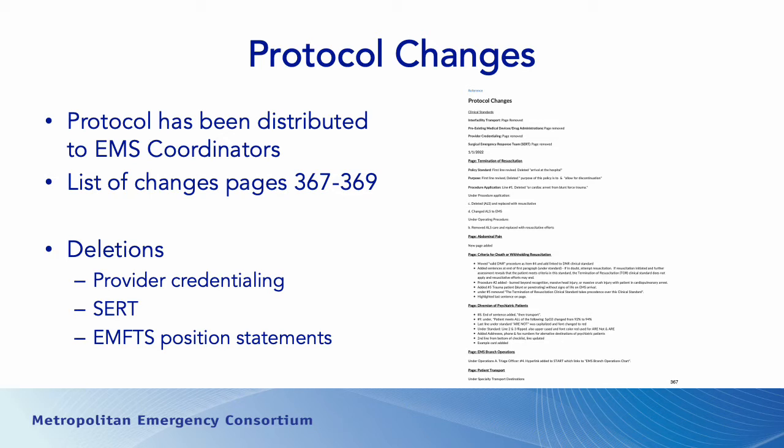But if you look at the protocol changes, look at the list. It's 3 pages. It'll update you on what we've done. There's a couple things we've deleted, and these are things that we did mostly with the clinical standards. So we deleted provider credentialing. Provider credentialing is not going away. It's going to be a separate document issued through my office. In January, it's going to be a standalone through the MEC EMS archive. And so I think it would be better if we take it out of the protocol.